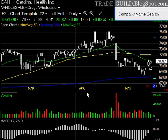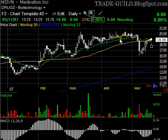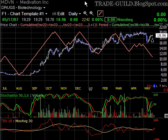Let's take a look at MDVN, which is Medivation. This is a biotech. Again, there's that kiss of the 50 there. So it's run right up into that 50-day moving average. If we take a look at 3C, there's the daily chart, and we can see a little bit of weakness building in there. It pulled back a little bit off that, got back in gear. Here's the weakness again, pulled back off of that. And now we have this rally up. The indicator's heading down. Let's take a look at an hourly chart.